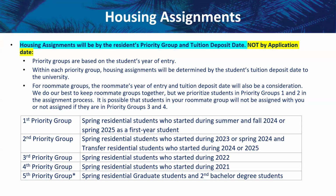For roommate groups, the year of entry and the tuition deposit date will also be a consideration. We always do our best to keep our roommate groups together, but we will be prioritizing students by their priority groups. Priority group 1 and then priority group 2. It's possible that students in your priority group will not be assigned with you if they are in priority groups 3 or 4 or even 5. Please consider that when you're doing your roommate groups.